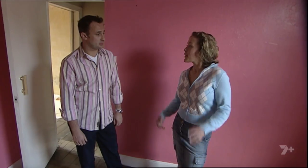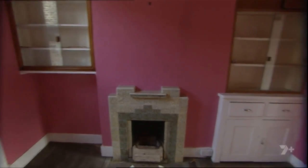So you're going to keep this room pink, then? No. No, dramatically changing everything, hopefully. What's the vision in here? The vision is space. The vision is sort of new, modern living.